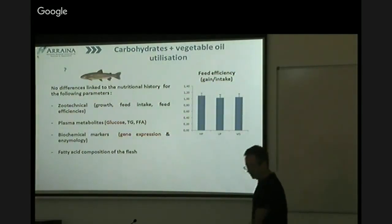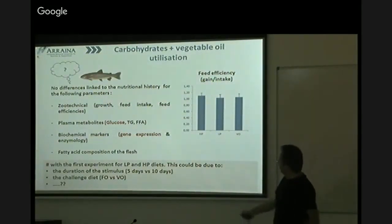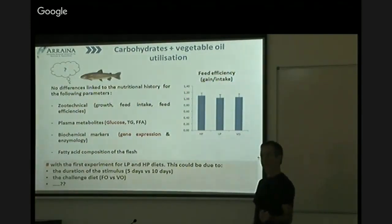So this is clear. In this experiment, we observe absolutely no programming for the growth parameters, for the metabolites, for the intermediary metabolism, for the gene expression, for many things. It's different if you compare, not this new diet, but the first two diets, there are some differences compared to the first experiment, and we don't know why. This could be due to the duration of the stimulus, which is different, as I said, 5 days, 10 days. The challenge diet here is also different, or something else. It's just to show you that it's not so easy, and that there is a black box and many things to do in this type of concept.